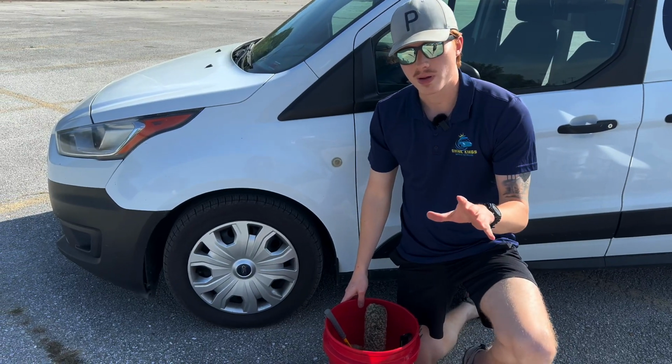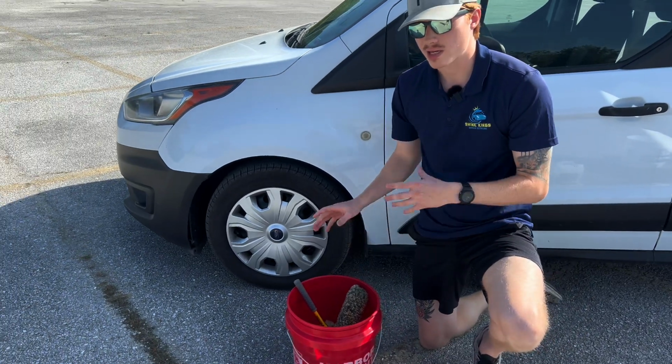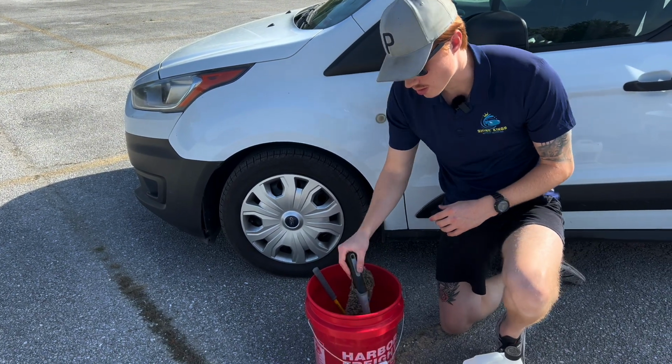And then we have a separate bucket also for the tires. So with the tires, you do want to keep everything separate because the tires are one of the dirtiest parts of the vehicle. You don't want to cross-contaminate your buckets, so we have a separate bucket for that. And I'll show you all the things that are in the bucket.